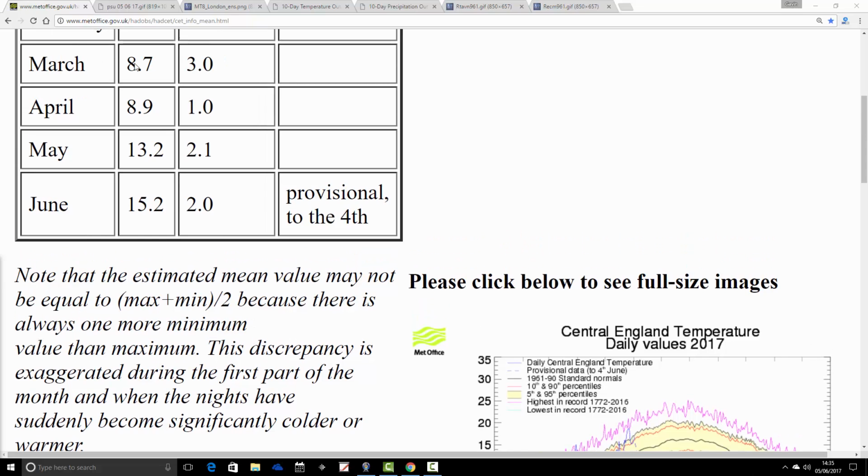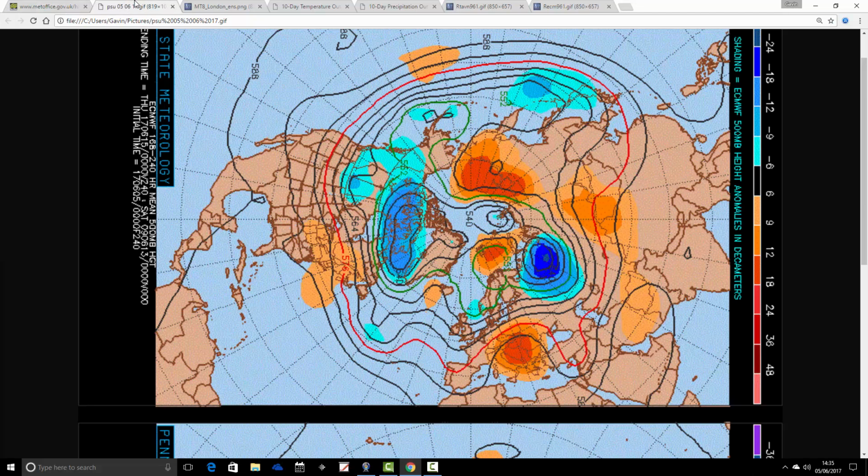So just over Central England temperature, we currently stand provisionally at 15.2 in the Central England region. That's an anomaly of 2 degrees above average, and that is provisional up to yesterday, 4th of June. So it's been a pretty warm start to June, to say the least.